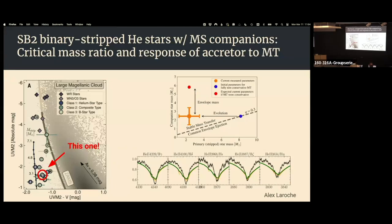I have one other question. You say that you can constrain whether or not mass transfer was conservative here. How dependent is this on other assumptions in the models, like angular momentum loss and so on? It's amazing if you can constrain the conservativeness of mass transfer, but there is a plethora of other parameters that can sort of ruin this. I don't want to be very skeptical, but I'm always concerned about the assumptions in the models that you put here.